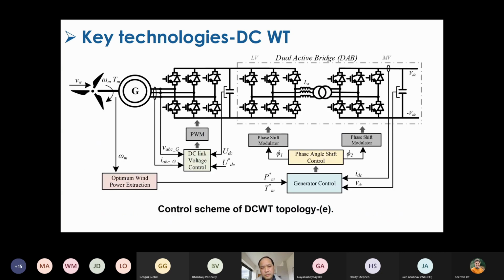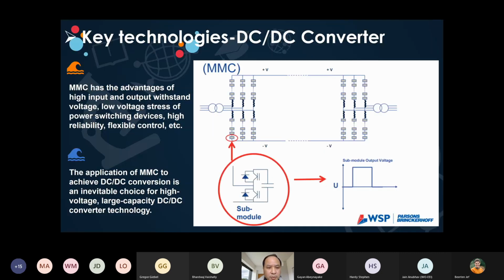Okay, so we know there are many options, and then that's the DC-DC converter. DC-DC converter, that's for high voltage. Of course, if both sides are high voltage, we cannot avoid it. We have to use the MMC. But for the medium side, we have already carried out one comparison.